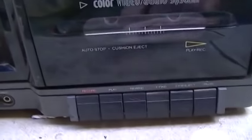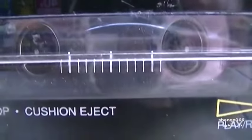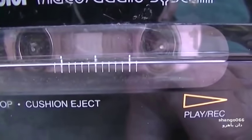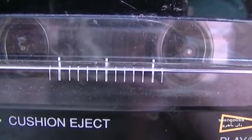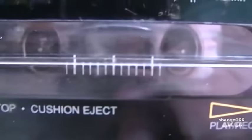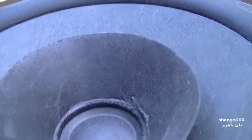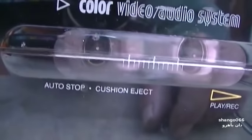All right, here we go. Is the rubber band broken? Holy crap. I miss cassettes. I miss all this hiss. I miss the wow and flutter.